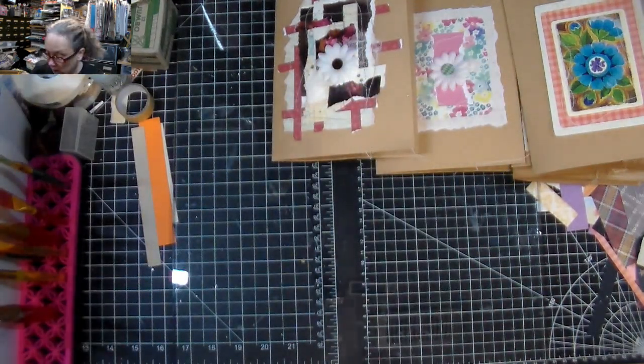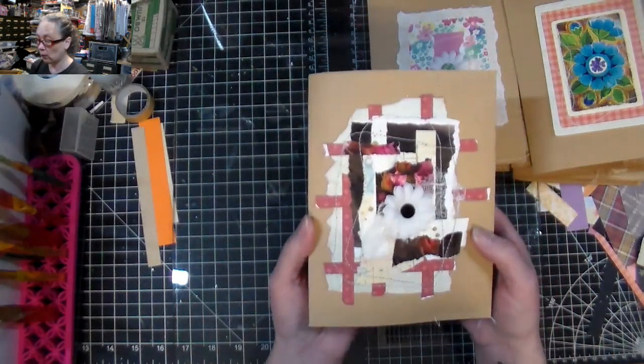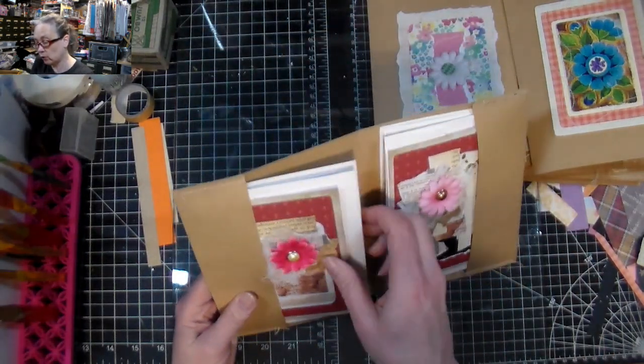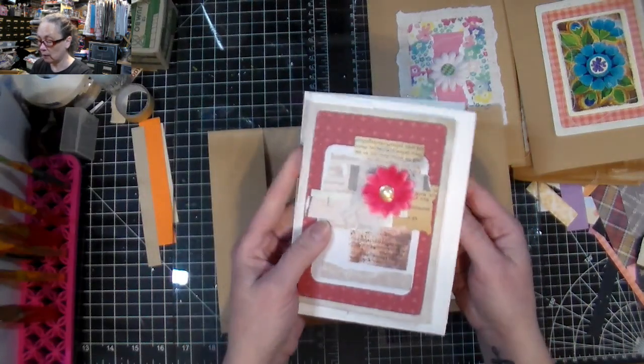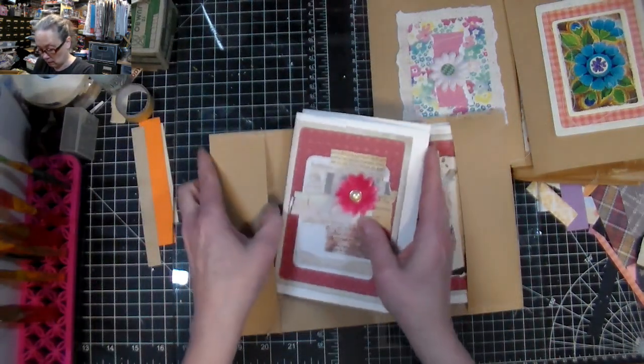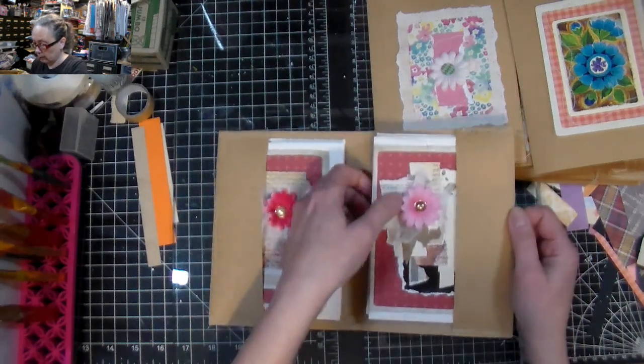Then we did these together. So that's the final folder. We made all the clusters, and then we made the card last week. So this is the set that we made together.